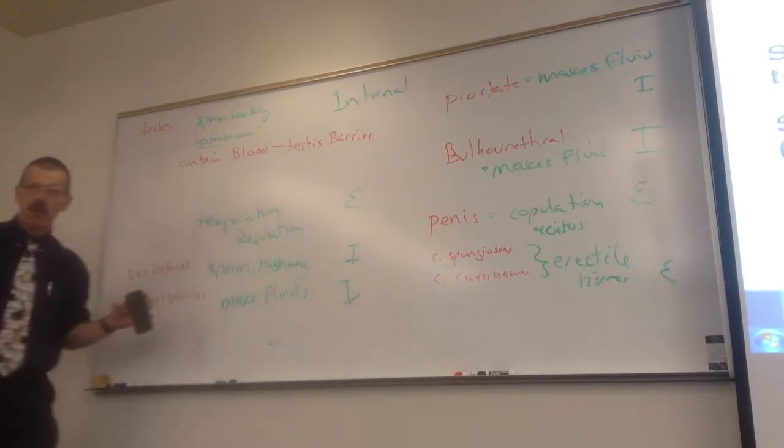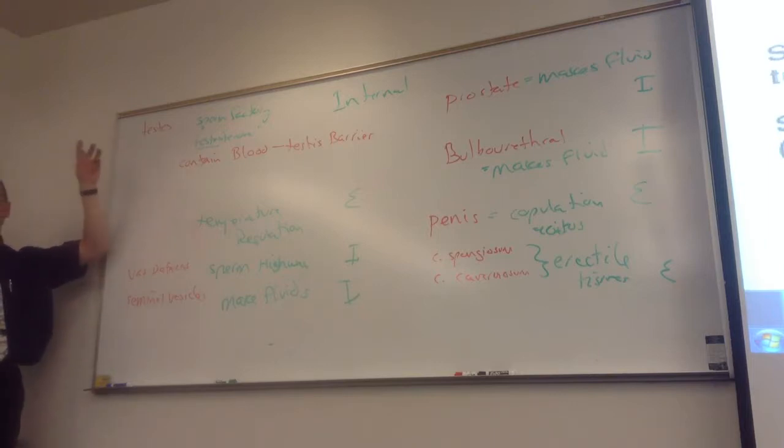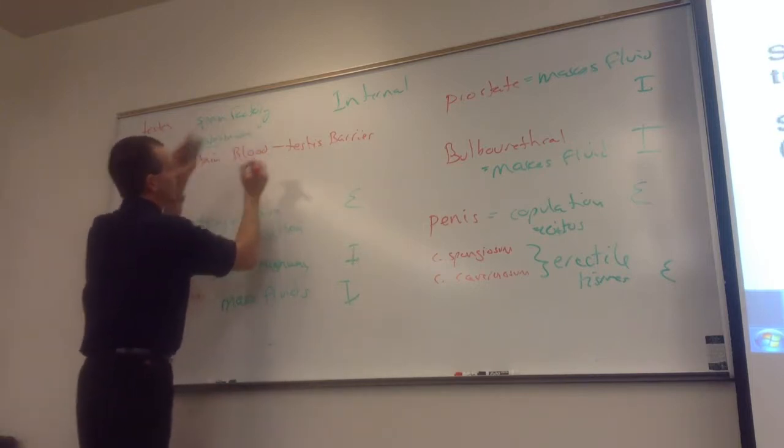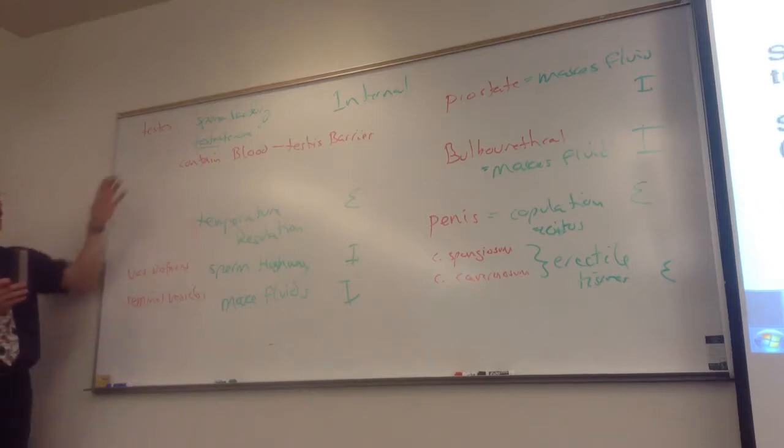Where else did you have a barrier between blood and stuff? Brain, the same concept. You don't want blood contact with your testes because it just raises hell in them. So you're going to have a blood testis barrier. Immunoprivilege, they call it. So you can make things that are different from you, sperm, and not have your immune system rip your testes apart.